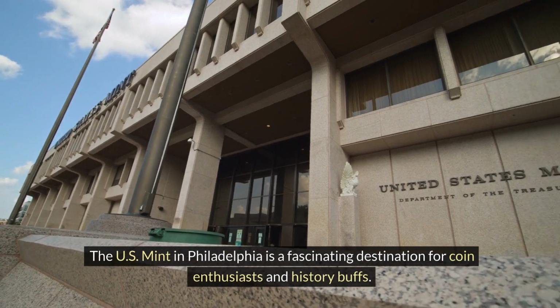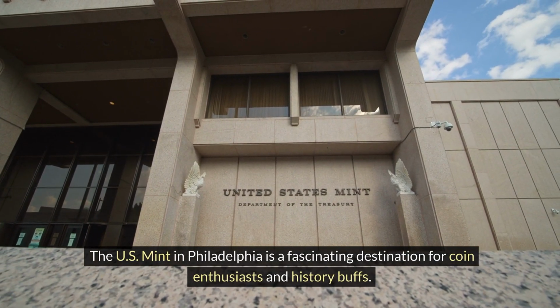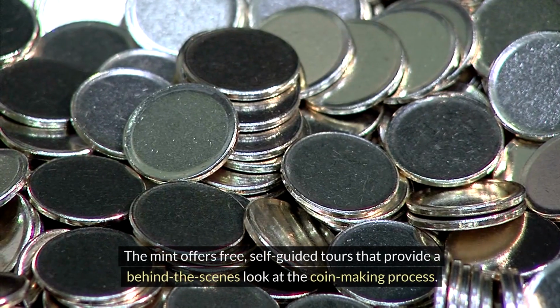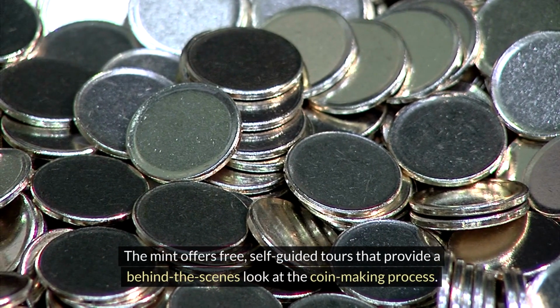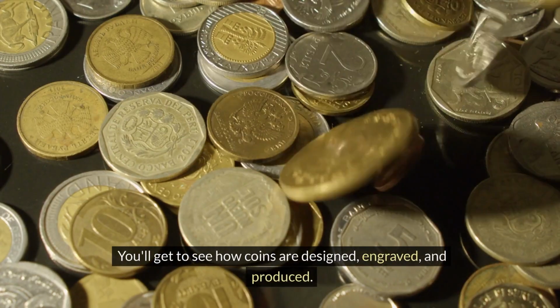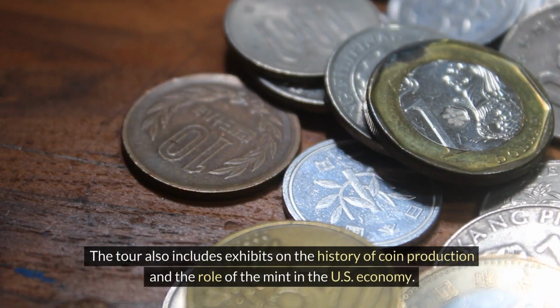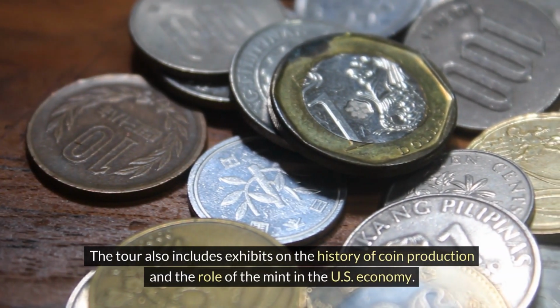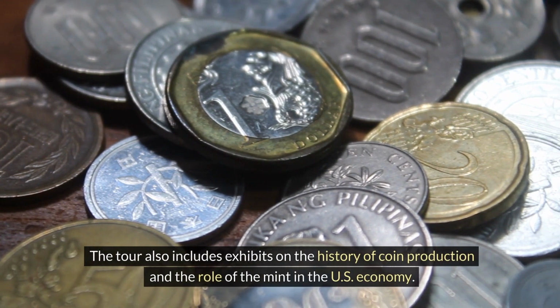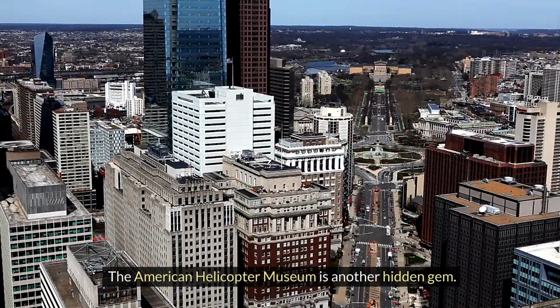The U.S. Mint in Philadelphia is a fascinating destination for coin enthusiasts and history buffs. The Mint offers free, self-guided tours that provide a behind-the-scenes look at the coin-making process. You'll get to see how coins are designed, engraved, and produced. The tour also includes exhibits on the history of coin production and the role of the Mint in the U.S. economy.